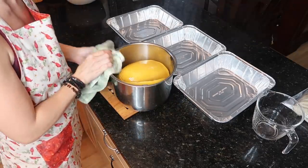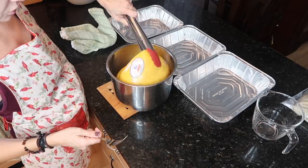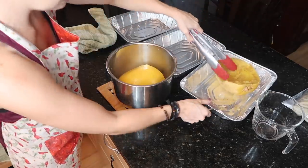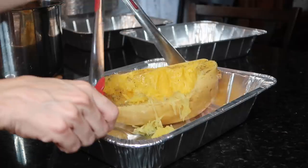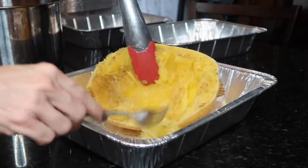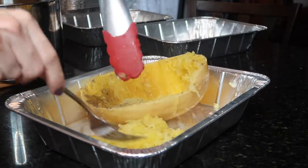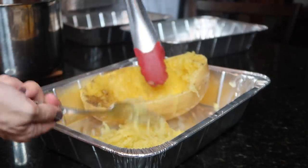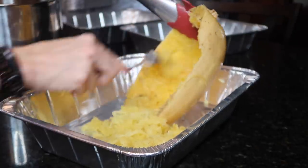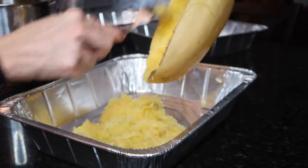Okay, our spaghetti squash is done, and I'm just gonna see how much comes out of one. It just peels right off. Do you see this? Let me bring you in closer, Tony Danza. Do you see how it just falls right off of there? And it kind of looks like spaghetti. It comes off in little shreds like that. It's awesome. The taste is very mild. I've never met anyone who doesn't like a spaghetti squash.